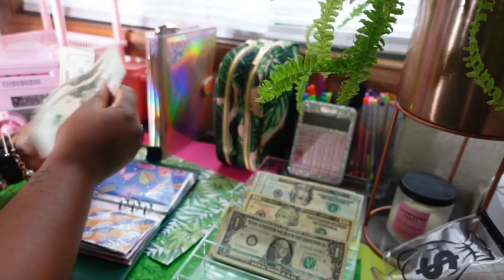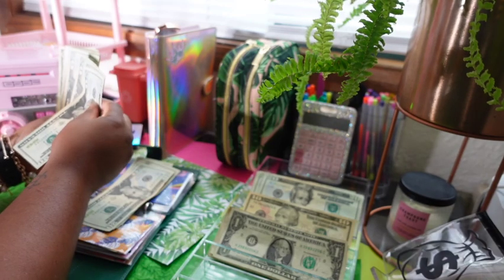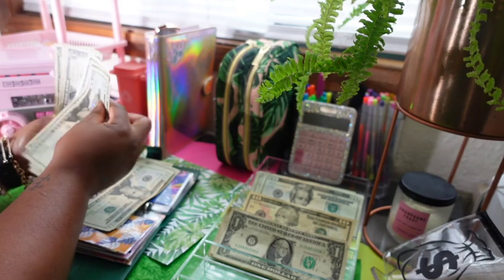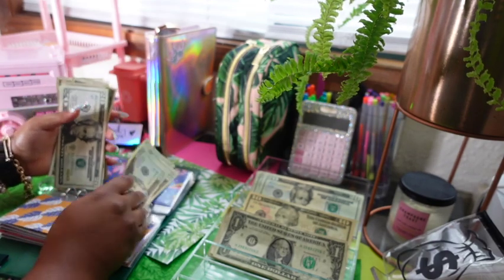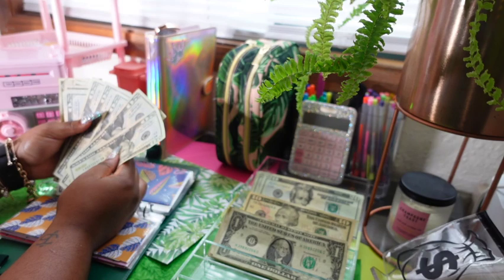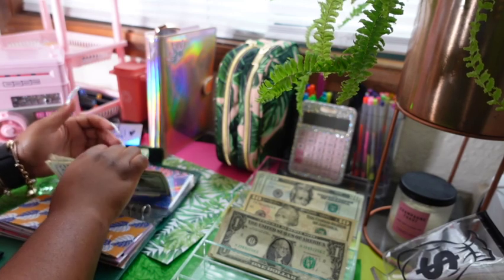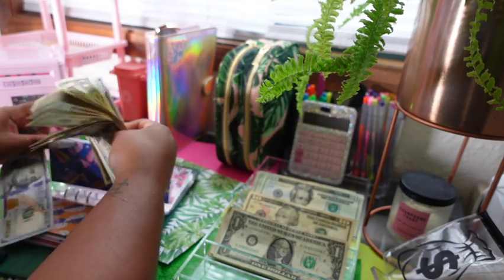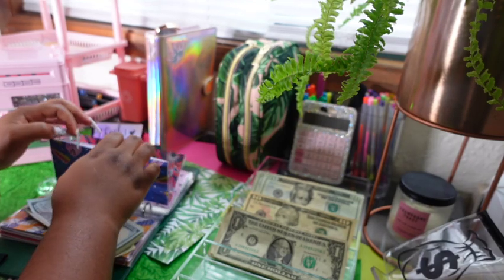Car now has 20, 40, 60, 80, 100, 120, 140, 160, 180, 185, 186, 187, 188, 189, 190, 191, 192, 193, 194, 195. So $195. Okay, I knew something was wrong. I knew something was way wrong. I was sitting there confused, and I was just like, what? I had to check the envelope because no way.